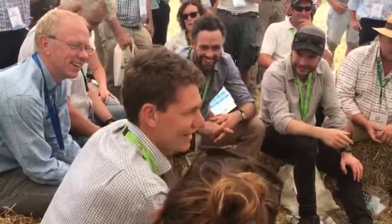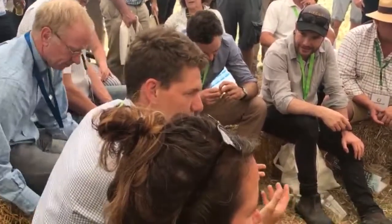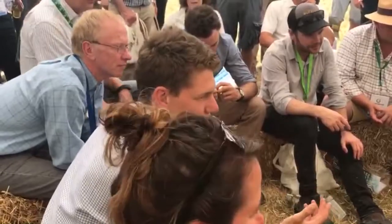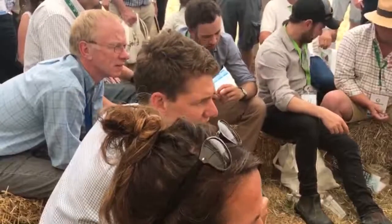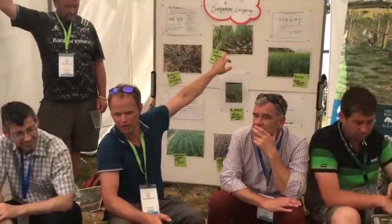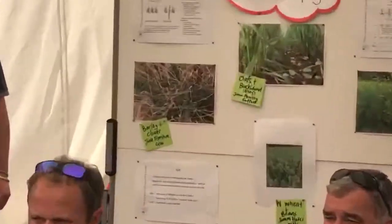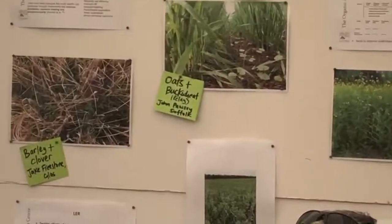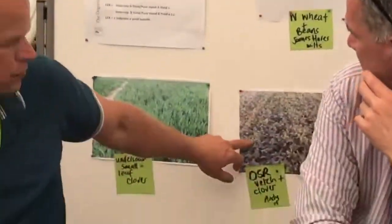So that's relay cropping, as I understand it. You're trying to combine two of them. So my relay cropping question is this picture of John's there. John was in his winter oats and he planted buckwheat, full harvest. So my question is, have you got a crop that you've sowed that you don't harvest, but enhances the cash crop?